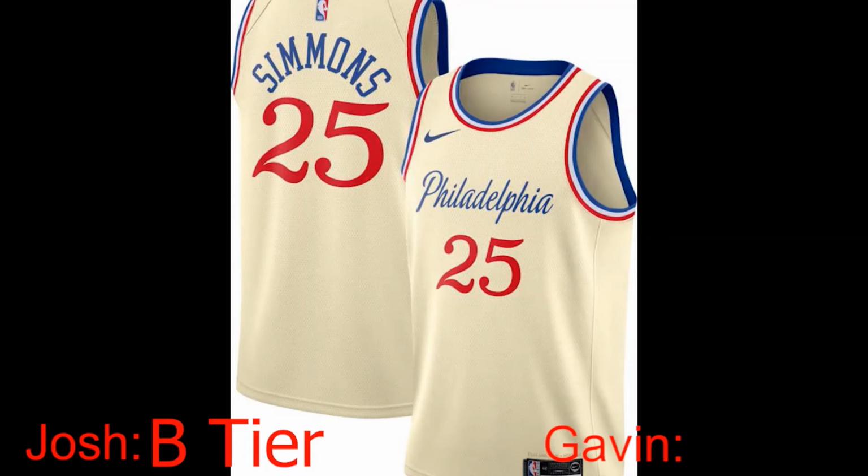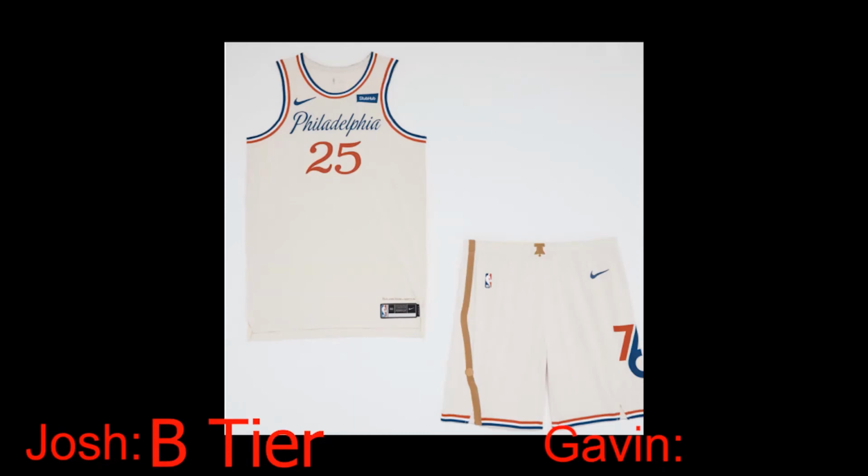Okay, so originally I was gonna put this in S tier, but the more I look at it, I'm not sure this 100% checks all the boxes for S tier. And I love this jersey. This is a top 5 city jersey, in my opinion, and I do not have really any critiques. I love the font. The cream is not too bad. I love the red, white, and blue accents around the trim. I think that really is a nice touch.